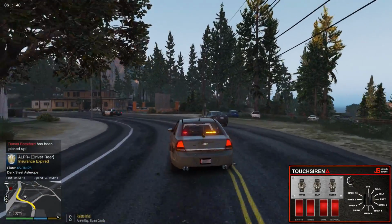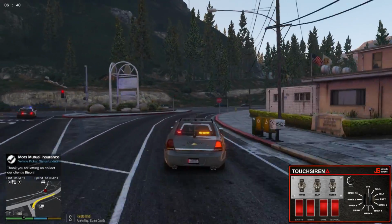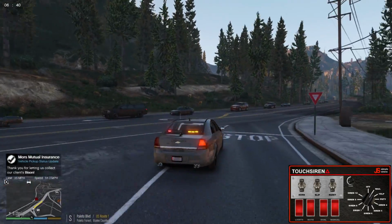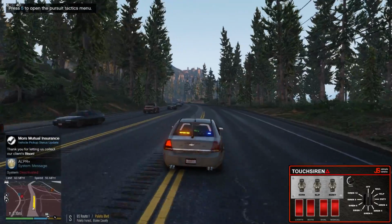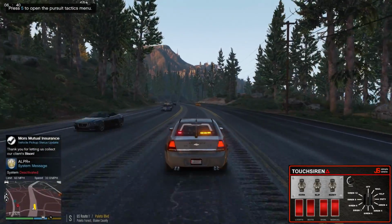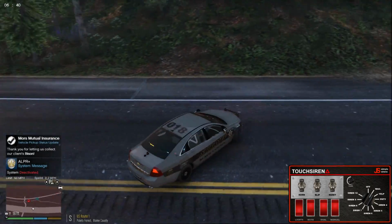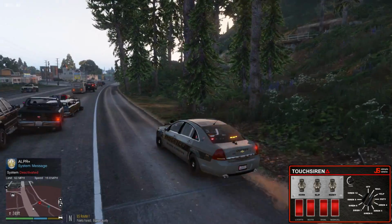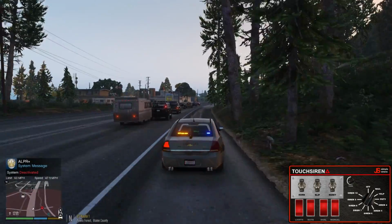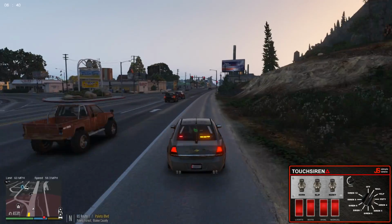Alrighty, so we're running code 2, this officer assistance call. Alrighty. Holy cow. They're up on that dirt road up there. Coming back this way. Fantastic.